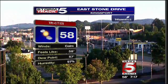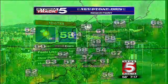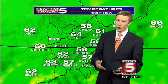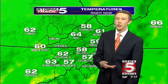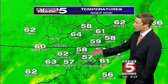That's an important thing to point out, because even though we have 97% humidity, it does not feel muggy outside. That's why we usually tell people maybe you want to look at dew point instead of humidity, because the dew point is going to give you a really good estimate of how dry or moist the air is. Now let's talk about temperatures.